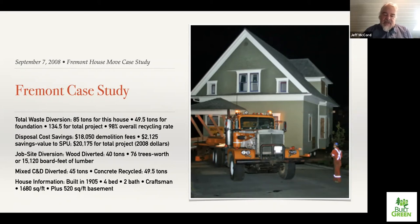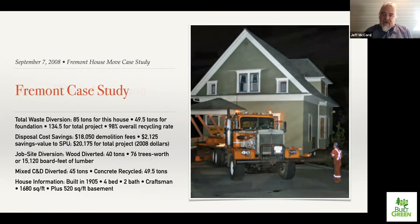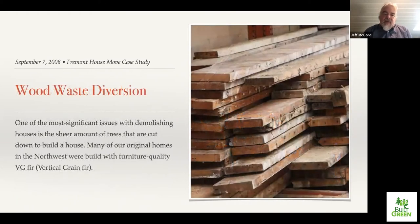It's interesting because a house like this not only has its carbon benefits, but also, of course, many others that will be covered in this talk. But starting with wood waste diversion, we have used that wood or have originally harvested that wood for the purpose of building from trees that were either first or second growth in the Northwest particularly.